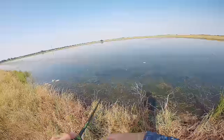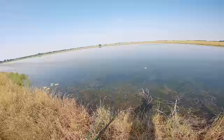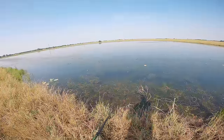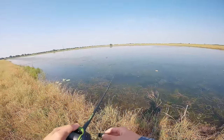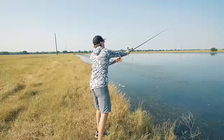Come on, baby. So that's our first nice one, a little shallower than I was anticipating. But hey, I'll take it. Glad I have my 7.3 heavy rod, because this is kind of heavy combat fishing here. And definitely this reel whips it out there.